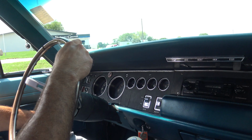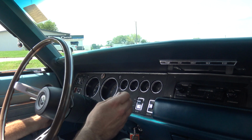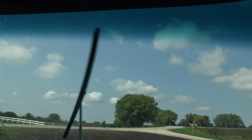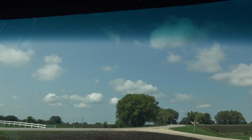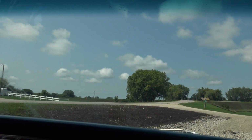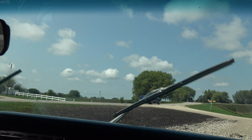How do headlights work? Here's what I think was just amazing in this car. Factory washer works. We got a lot of pressure. Isn't that crazy? Shoots right over the car. Do it again. It only comes out one side, but that's all right.